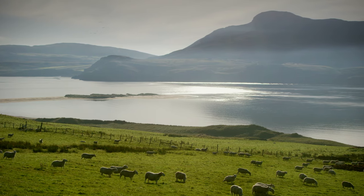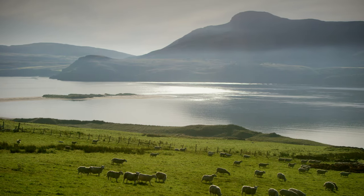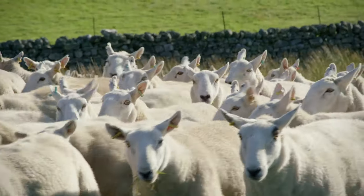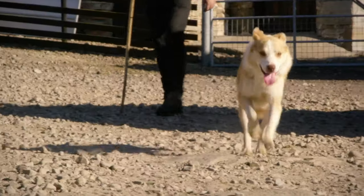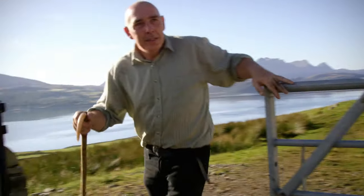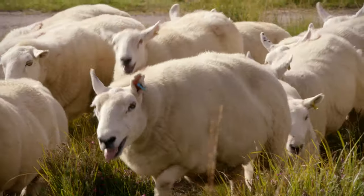Communities are also benefiting from carefully managed peatlands, helping support traditional livelihoods like cattle and sheep farming. Alan Mackay is a farm manager in the Kyle of Tongue. I suppose I have a connection to the land because my family have been here for generations.